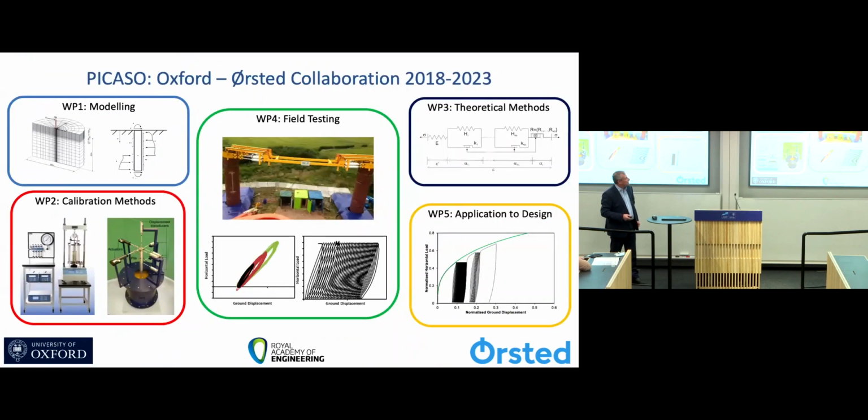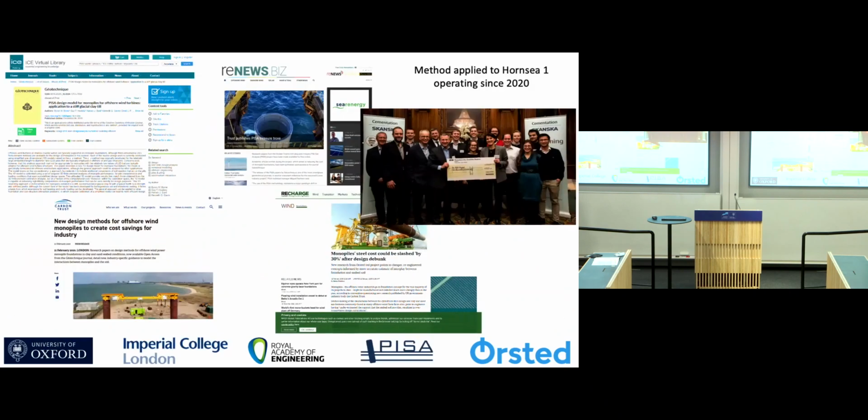So moving forward, starting at the end of that project, I agreed with Ørsted, who are one of the main developers in the UK, a sort of follow-on project, which only involves Oxford, but involves developing these design methods to the next level. In the previous project, we were able to really cut the cost of the steel work required by a really quite substantial amount, and optimise the support structures across a wind farm. So if you have 100 wind turbines, you can optimise each of them individually as part of the design process.